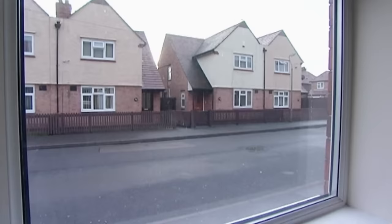Wow. All you've got to do is choose the flooring you want to put in and just get on with making it how you want it to look. It's like a blank canvas then, really, isn't it? Exactly. You noticed that it was end of terrace. Come see what's in the garden.